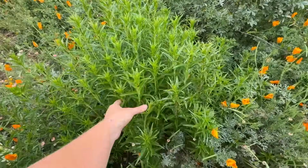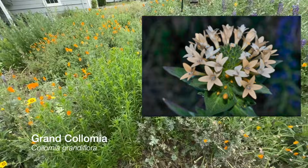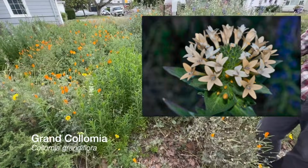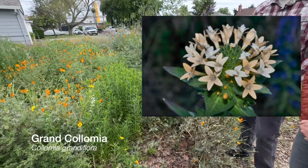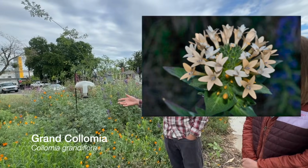What is this one right here? So this plant, I think they call it the Grand Colomia. Oh. It's Colomia grandiflora. It's in the phlox family. It's not quite blooming. It'll be blooming in a few weeks. Yeah. So you guys have really stretched your blooms out over the season so that there's always something beautiful here. So natives aren't... it is beautiful. It is blooming.